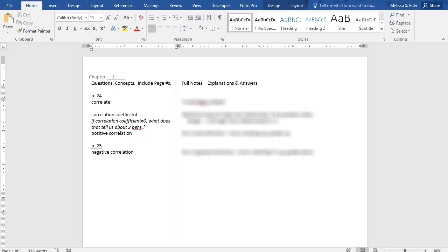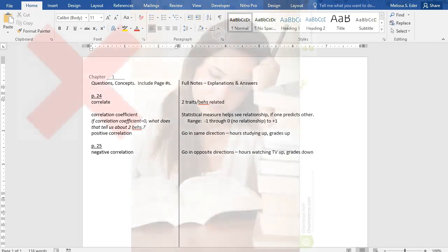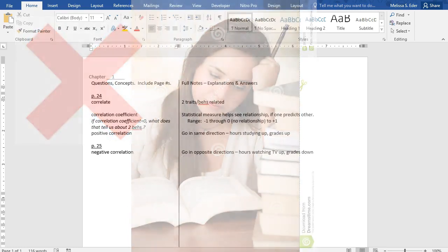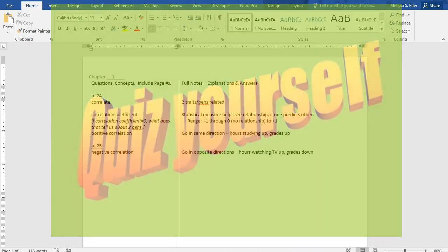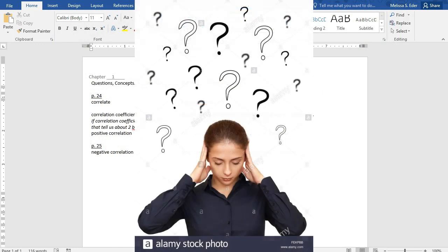You can simply cover up all of your notes in the middle of the page and go down this left column quizzing yourself. The best way to prepare for an exam is not to just read the textbook or read through your notes. The best way is to actually quiz yourself and challenge yourself to come up with the answer. If you don't remember the answer, fine, look at and read through your notes over here. But the more you challenge yourself to recall the information, the more likely you'll be able to remember it come test time.